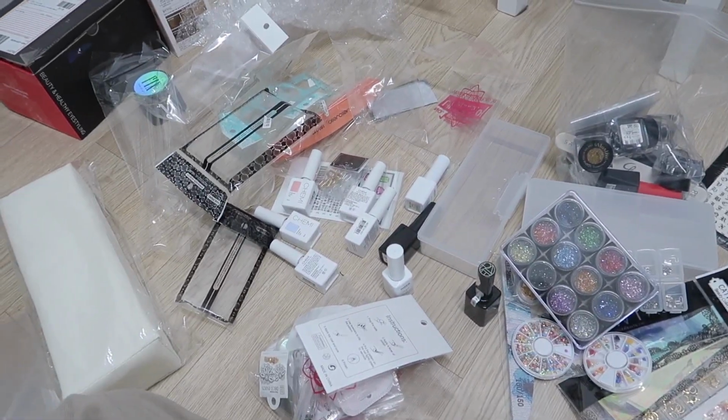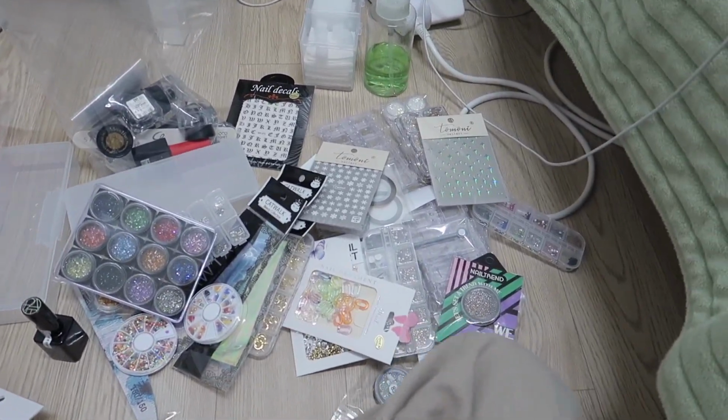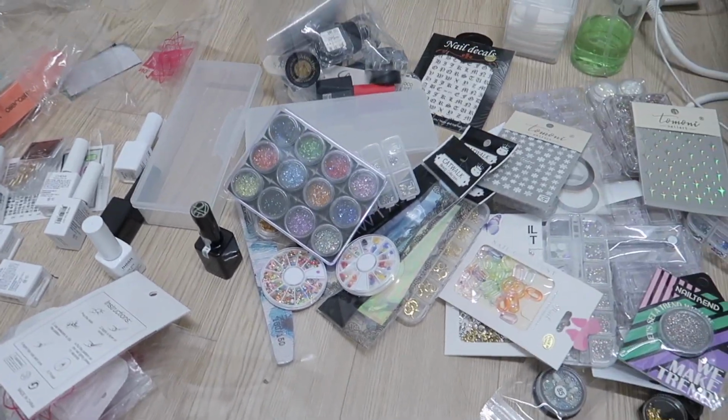This is a mess. Look at all of this mess. When am I gonna finish cleaning this one? I just cleaned my room yesterday. Now I'm gonna organize all of this again.